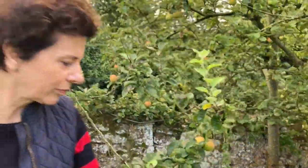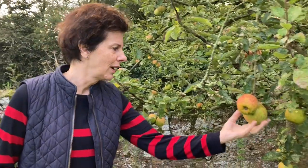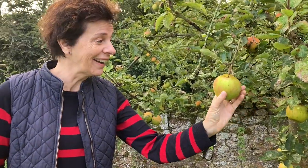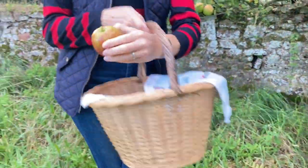So these, we can throw them over the hedge for the deer. They love eating apples. And I think these are Bramley apples. So Bramley apples are cooking apples, and you can make delicious tarts and apple sauce. Oh, this one was ready. And look at the difference.